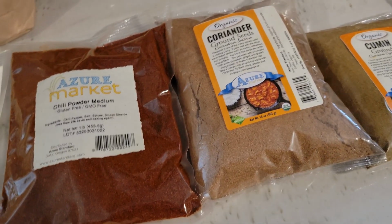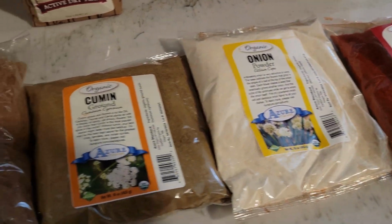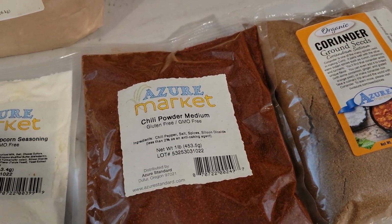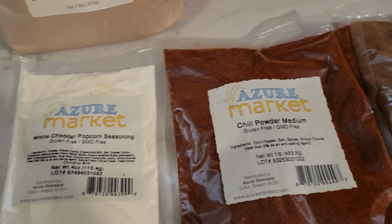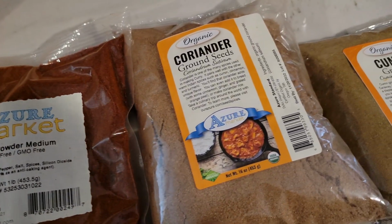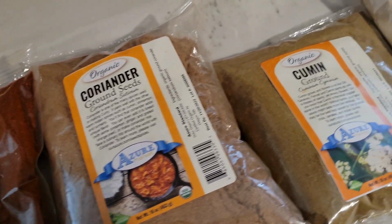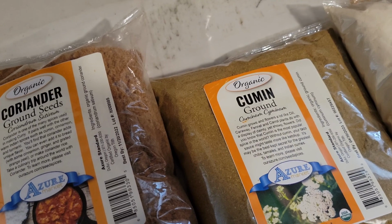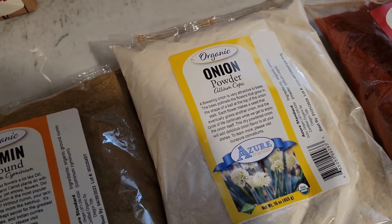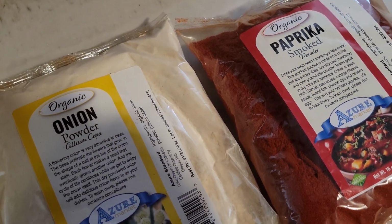I ordered a bunch of different spices so I can start making my own blends. There's no MSG in them. They're all natural. They're all organic 1-pounders. They're not irradiated. And let's see, the chili powder is $7.22. The coriander is $13.44. Cumin is $12.01. The onion powder, $10.92. And the paprika is $9.90.